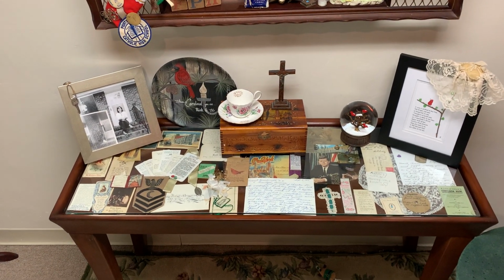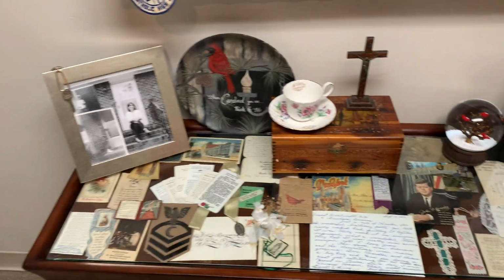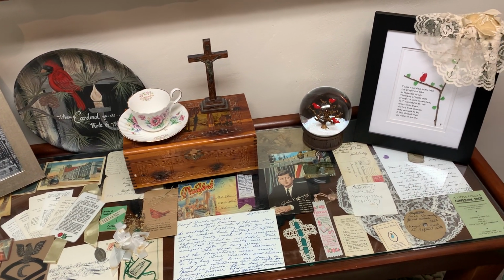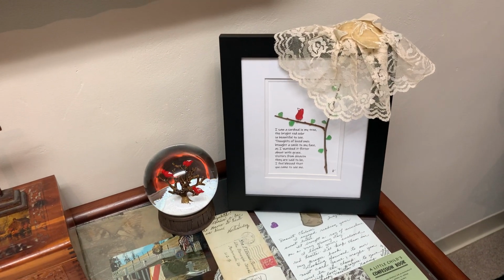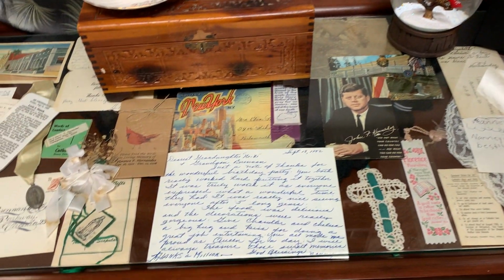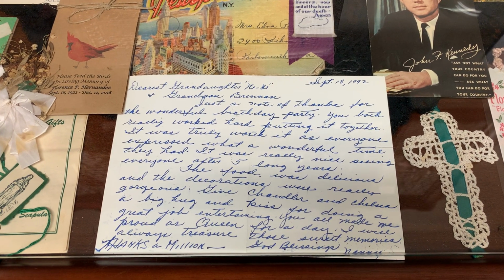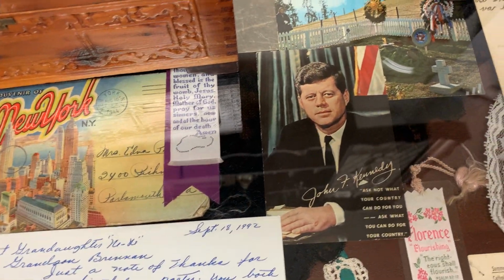This is a credenza or a foyer table that has a glass top. So I decided to gather some of her writings, things that were important to her, holy cards, and put them under this piece of glass for safekeeping. This was a letter that she wrote to me, thanking me for a 70th birthday party that I hosted for her. She loved John F. Kennedy, who was the first Catholic president.